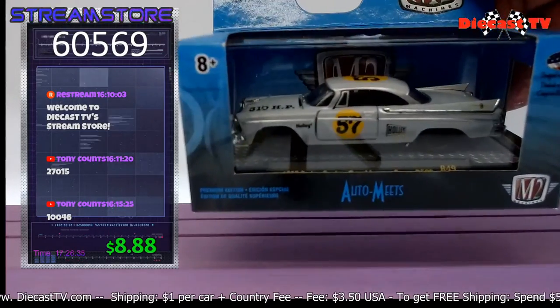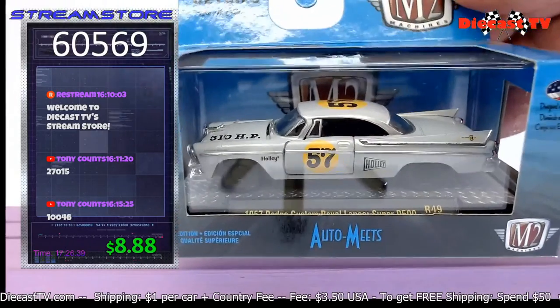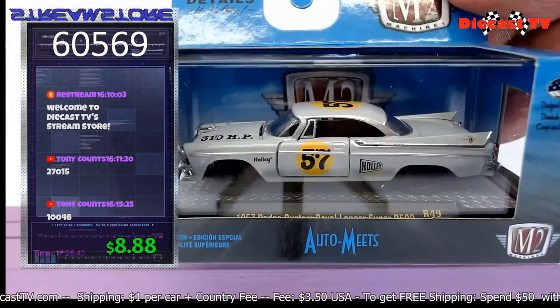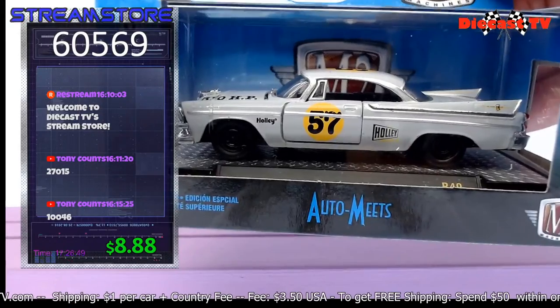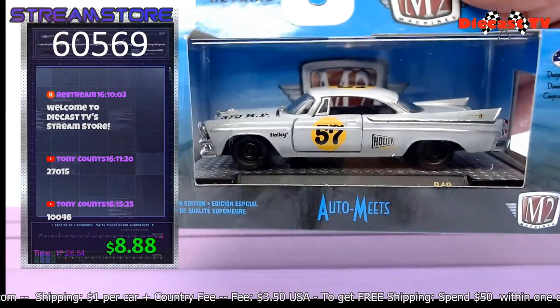And to my team, Automit. Beautiful '67 Dodge Custom Royal Lancer Super Beauty, limited edition, 7,000 only worldwide. It's only 7,000 of this. You want this car? Type the number 60569.